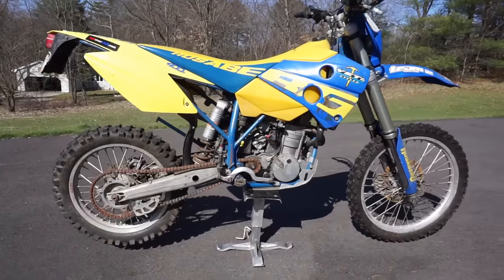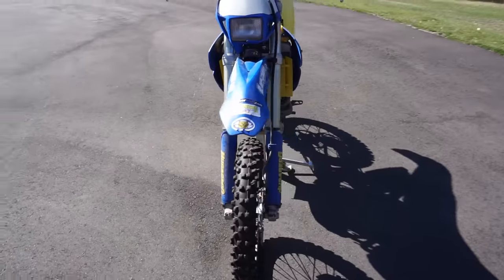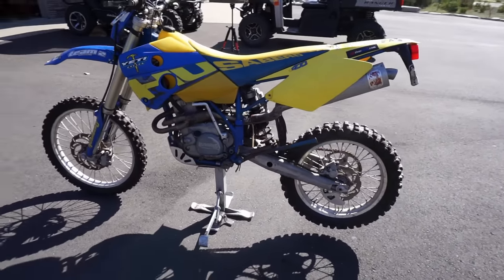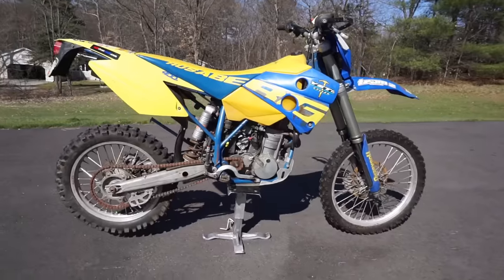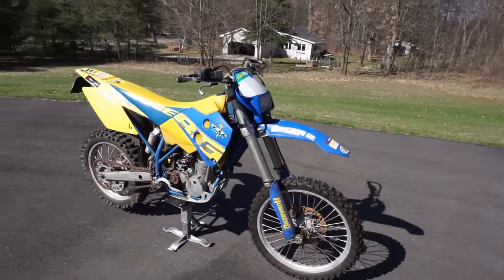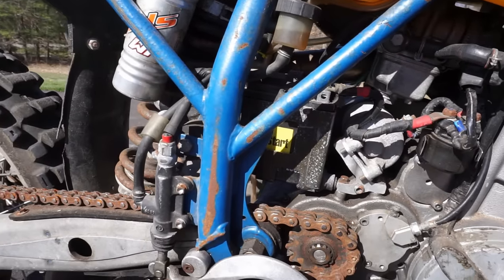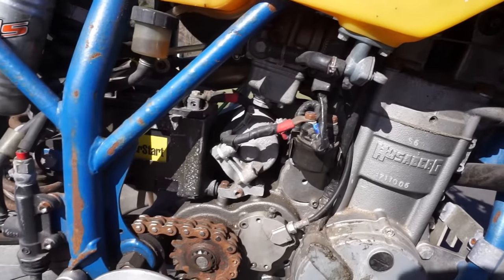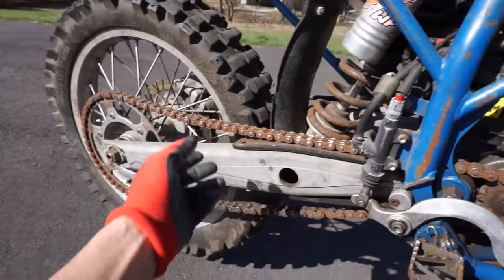All right, little walk around. This bike has around 53 horsepower and weighs about 240 pounds. So it's a pretty light bike. Yeah, pretty cool looking bike. Looks like the battery is right there on it. I don't know how you get that out. It looks a little tricky. Solenoid right there for the starter. And there's the starter. Chain's really rusty on it.